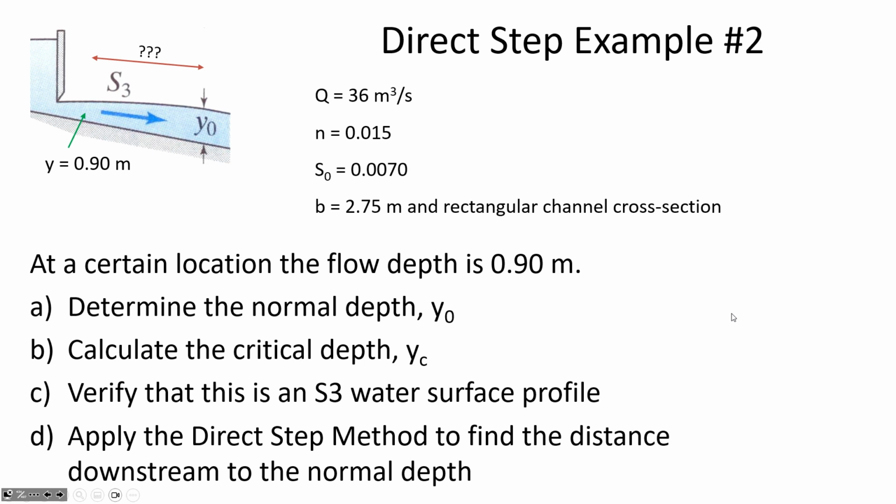Okay, so water's flowing under a gate. You can see from the diagram here, it's saying this is an S3 profile. If it's an S3 profile, what does that tell us about the slope? Steep. It's a steep slope. Good. And steep is not like a qualitative description. That has a technical meaning.